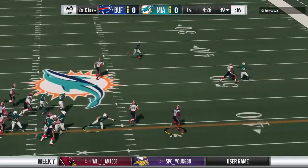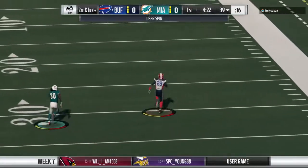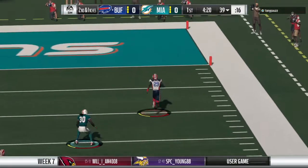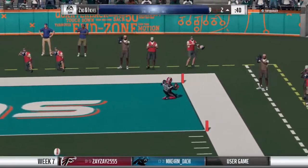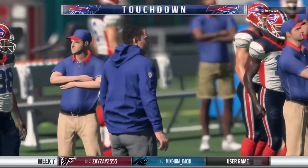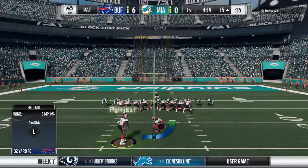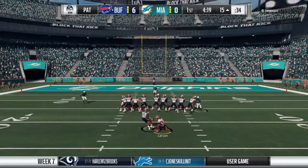A handoff as they run the counter play. It's a foot race. The 20. And all the way home for a Bills touchdown. A great play there. His 9th touchdown of the season. And the Bills have taken the early lead.